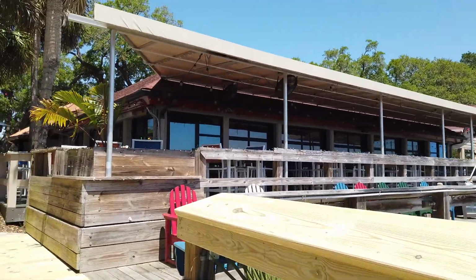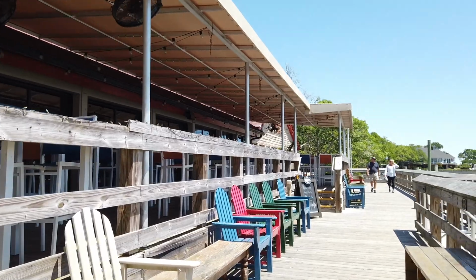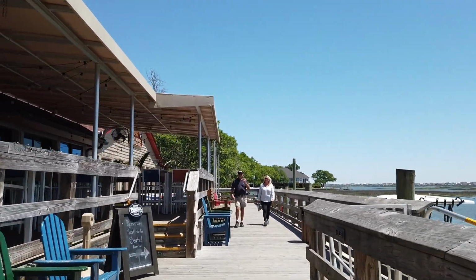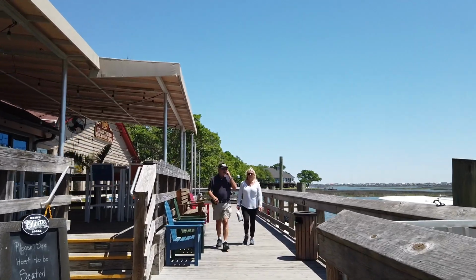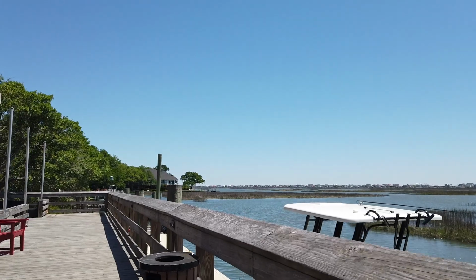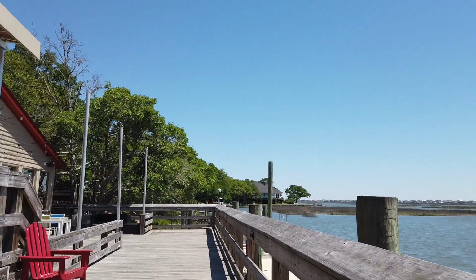So if you ever want to get just some fresh air and a brief walk, maybe walk the dog, walking from one side to the other and back, if you do it at a reasonable pace, it's a good half hour of fresh air and getting a great view of the inlet. And that's the main reason I like the Murrells Inlet Marshwalk.